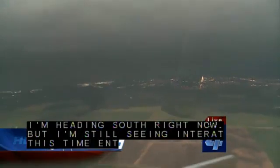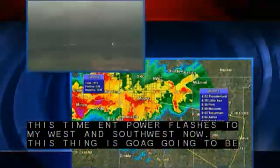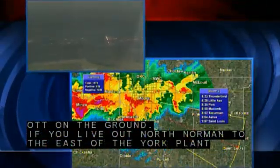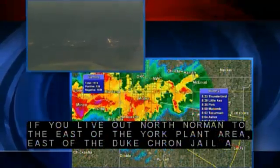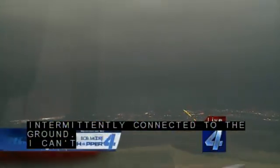Okay, this thing is going to be on the ground, folks. If you live out in North Norman, to the east of the York plant area, east of the Duke County Jail area, take cover now. The bottom line on this deal, probably intermittently connected to the ground, Mike. I can't see a cone all the way down, but I have really no definition to the wrapping rain. But I do have power flashes intermittently to my west and southwest as I'm now traveling south on 24th, trying to look back at it.